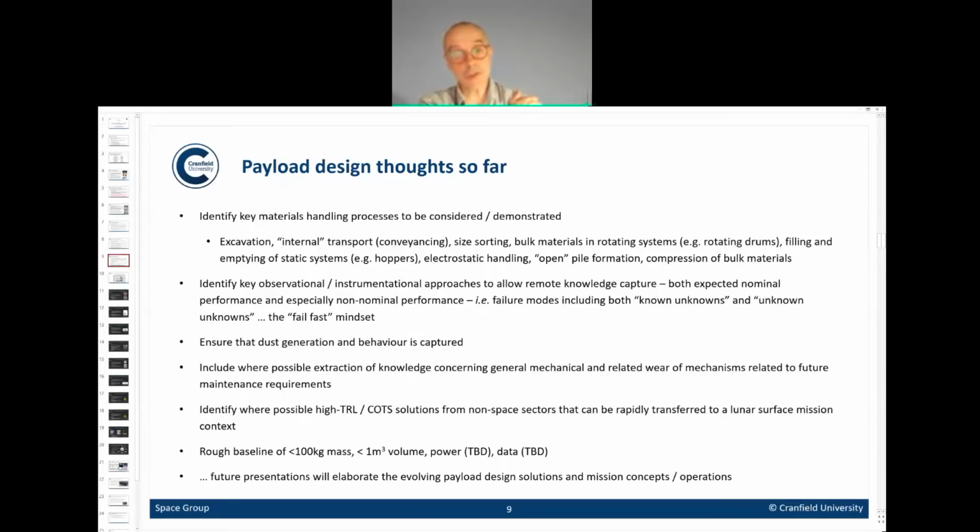So that is excavating, getting materials off the lunar surface, internal transport or conveyancing, some form of physical size sorting of the materials, bulk materials handling in rotating systems, filling and emptying of static systems, things like hoppers, looking at the electrostatic handling properties, looking at the ability to form what we'd call open piles of materials, and also what happens when we try and compress bulk materials. So again, relatively simple, basic materials handling concepts.